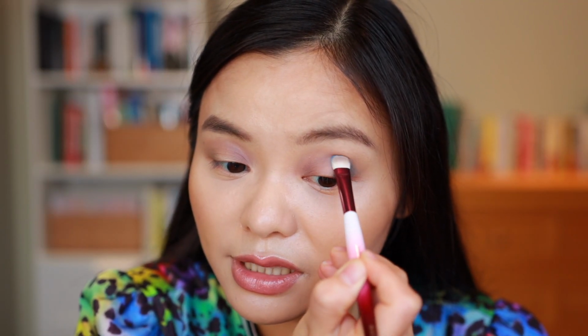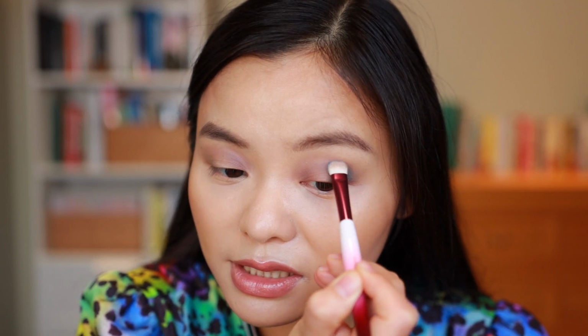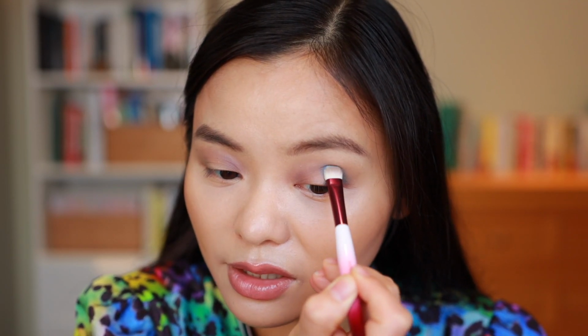So in the interest of trying out as many of these shades as possible, I'm gonna first go in with a builder brush into this deep blue shade. This sort of really deep sparkly shade usually yields a lot of fallout, especially if you don't have primer mixing liquid.